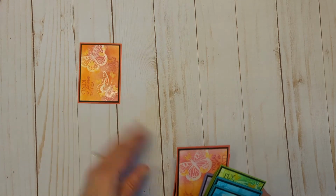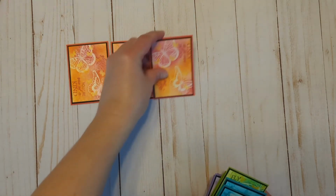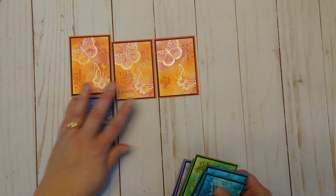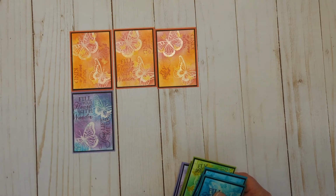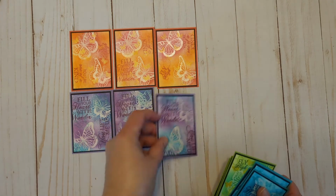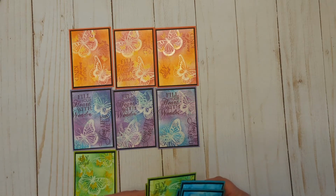So it was time for a scrappy challenge at Craft and Kimmy, which was anything but a card. So I made a set of these ATCs, and I used all Craft and Kimmy stamps and inks. Butterfly Dreams is the stamp set. And this technique is called the emerging color technique, and I absolutely love it.